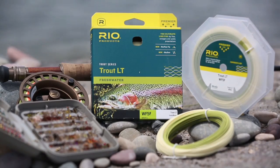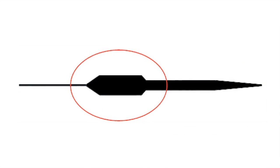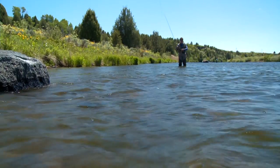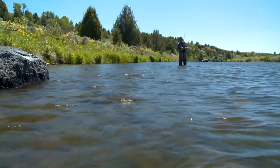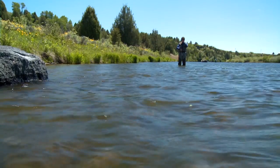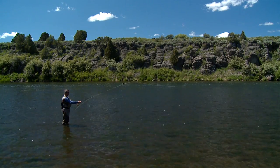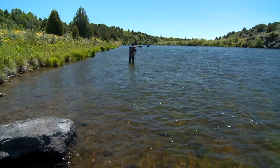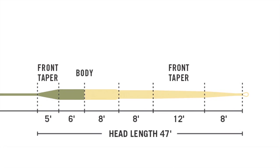The Trout LT line is the only premier line from Rio that is available in both double taper and weight forward profiles. Both profiles have very long, fine, delicate front tapers and a lot of weight distributed towards the back of the head. And the idea of this is for great, soft presentations of the line, for casting, fishing smaller flies, and for softer rod actions. With a rear loaded weight distribution, it's also a great line for single-handed spey casts, roll casts, and for mending. And the weight forward version has a head length of around 47 feet.